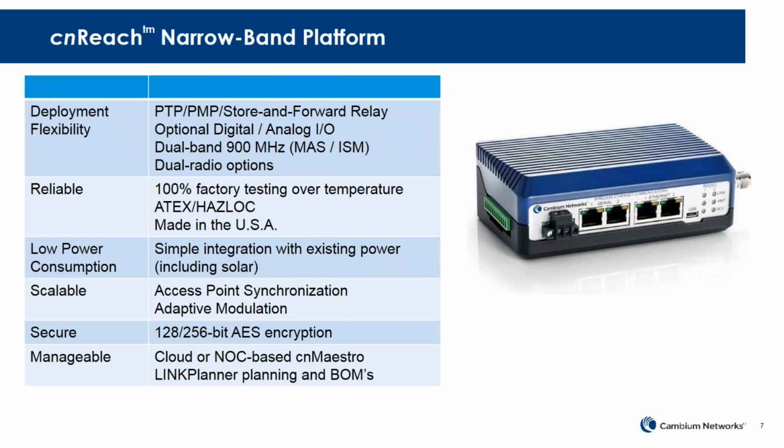So I'll talk a little more specifically about CN Reach. This is our SCADA process control and monitoring platform. When we look at this platform, we're looking at a number of key aspects of the solution, and how we can address more applications for the oil and gas customer. So we talk about deployment flexibility. That same module that you see there on the right, the exact same hardware, can be deployed in a point-to-point, point-to-multipoint, or a relay configuration.